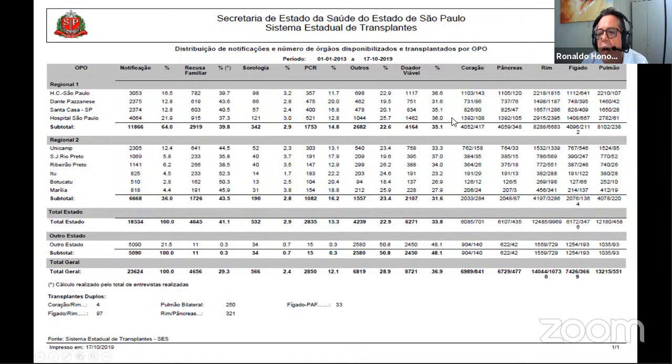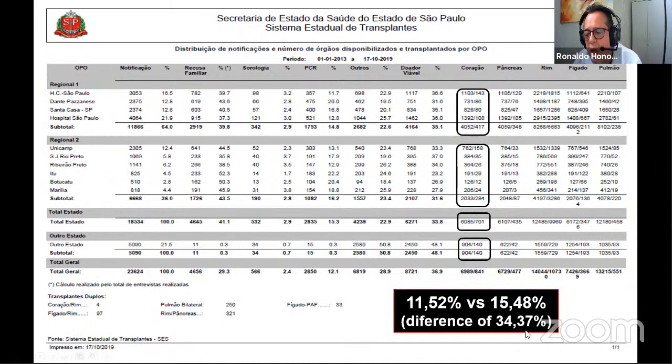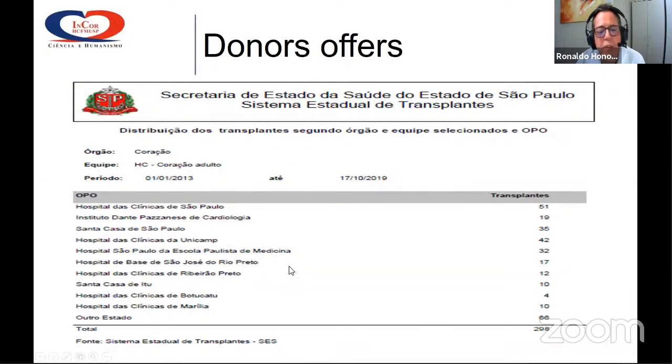As you can see here, we have transplants from hearts. This is a state list in Brazil, for the São Paulo state. And as you can see here, you have almost 77,000 organs and 841 transplants performed. So we have a lot to go and a good space to grow. So this is the situation. And we have only a difference of 34%.